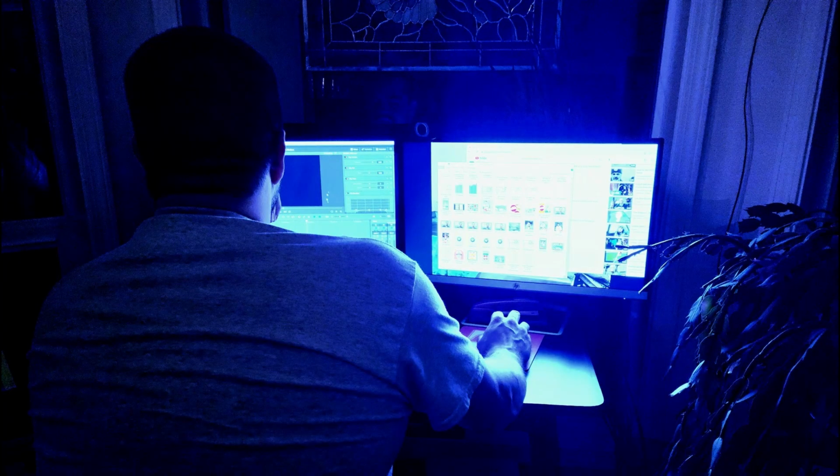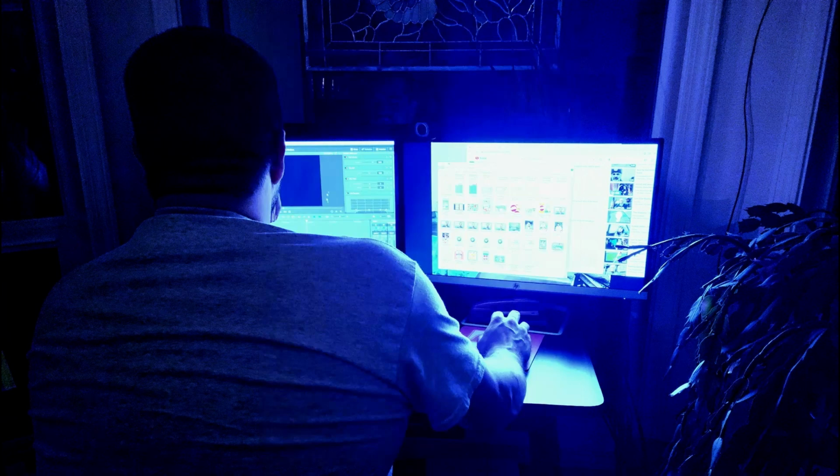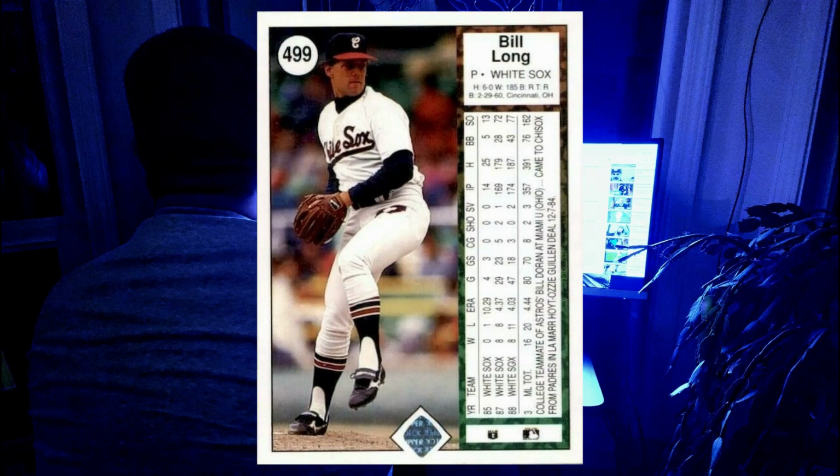Number 371, Jose Canseco. He was my favorite player at the time. They had a problem with his stats. It says his total strikeouts was 391. It should be 491. That one was not corrected. Randy Ready, number 474. His strikeouts total listed as 136. It should only be 115. 499, Bill Long. Games is showing as 70 when it should be only 44 games.